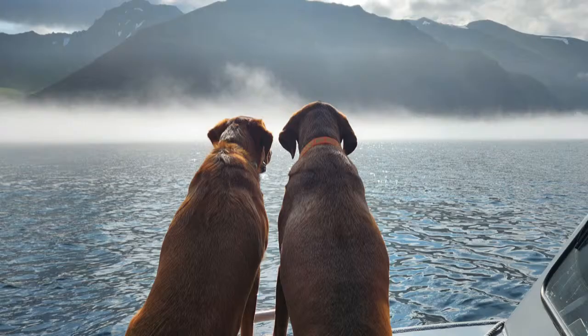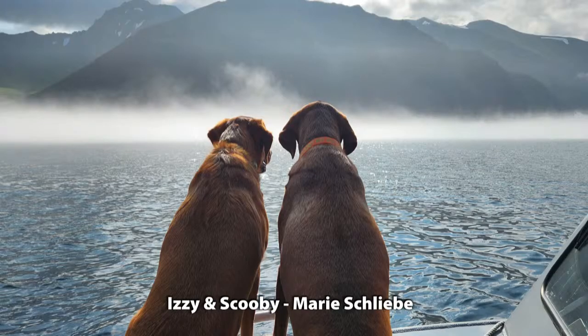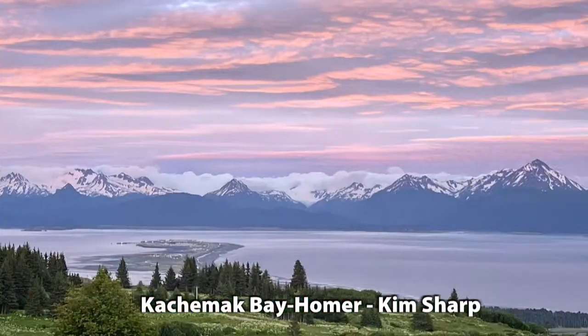Checking out the misty conditions on the water. This was Izzy and Scooby. Thank you to Marie Schleib for sending that in and sharing her photo of her fur babies there.